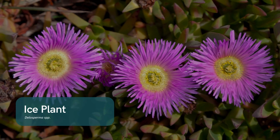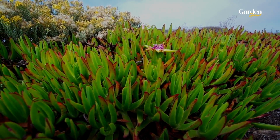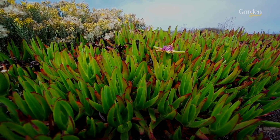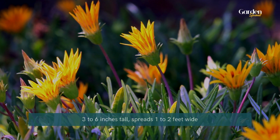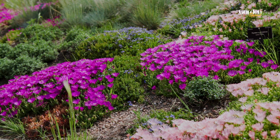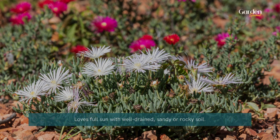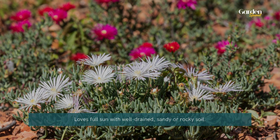First on the list is the bright and beautiful ice plant, a low-growing succulent that adds a splash of color and thrives in tough conditions. It typically stays under 6 inches tall, making it ideal for borders, pathways, or even between stepping stones. Ice plant grows best in zones 5 to 10, and it loves full sun with well-drained, sandy or rocky soil.